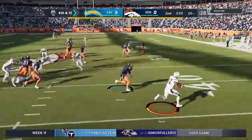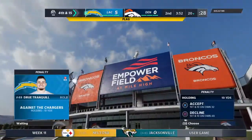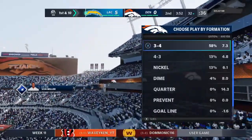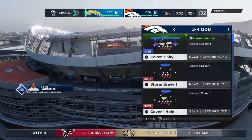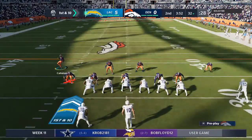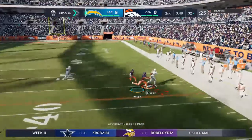Oh, the return is Reed. A pretty good return, all things considered, but holding. I agree with you totally. It's actually a return that they were going to be very proud of. But when you end up holding and bringing it back, now your offense has to start a little bit deeper in their own territory. So the special teams penalty cost some yardage there as they come out on 1st and 10. From the gun, Herbert.